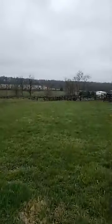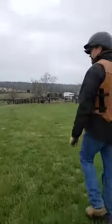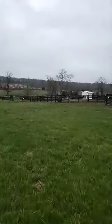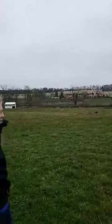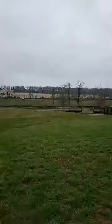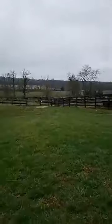Usually 9 out of 10 days it's raining, so we're just going to accept the fact that it's not raining today and be excited. And so if you look, those are all our fields across the little river along the road. We got mares out in all of those, and they're going to slowly rotate as they get closer to foaling. So those would be the last foaling groups that are farther away right now.